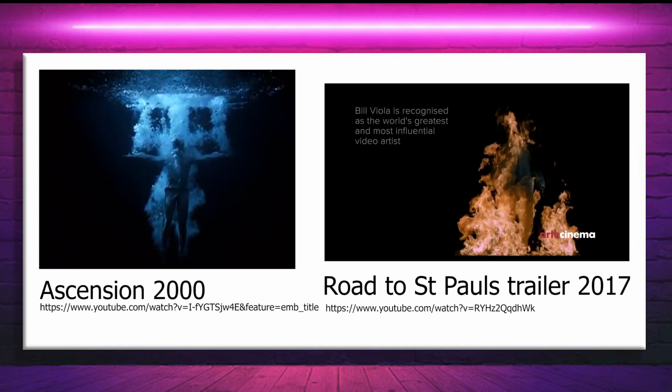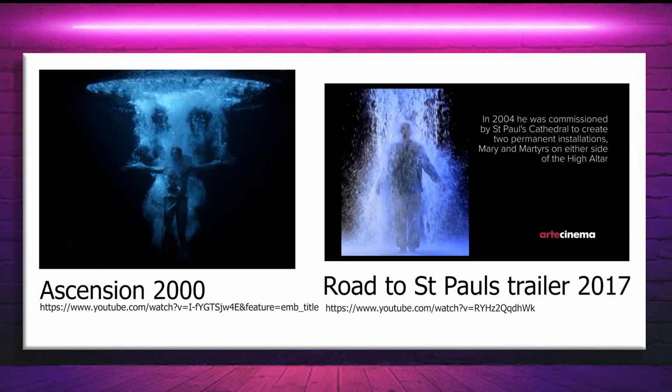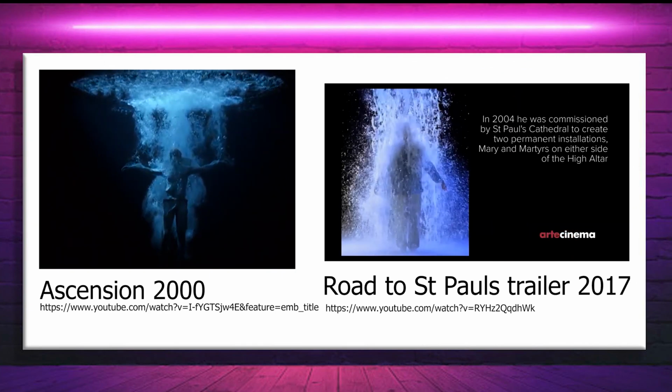I really like this piece. I really like the framing. I really like the colors. I think it looks really dramatic. I think it really helps get the point across.